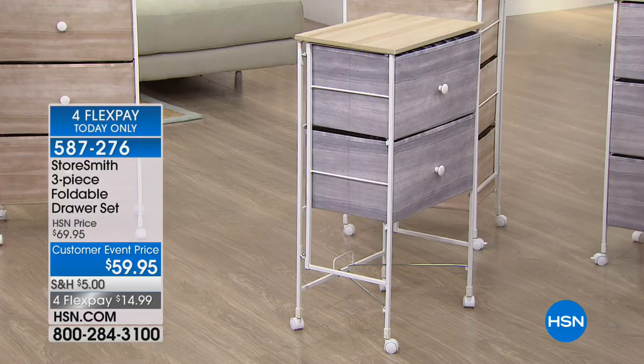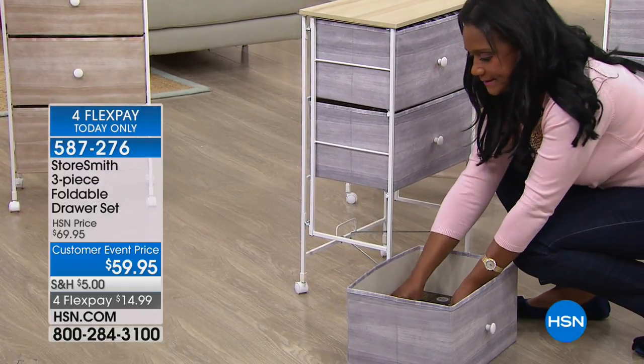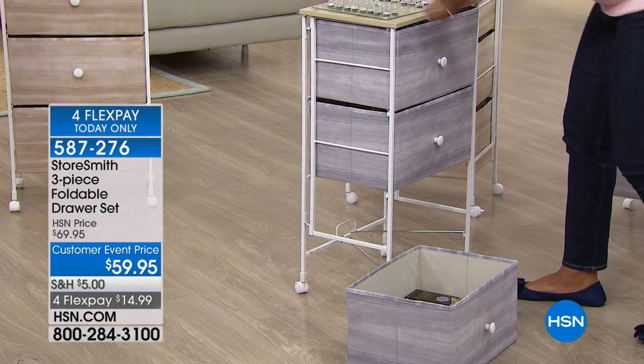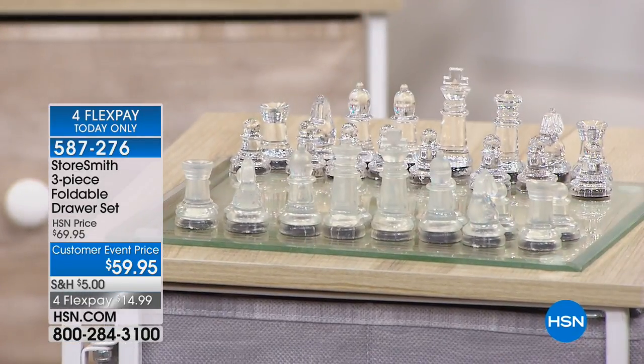Nice, cool surface place. And let me just go ahead, and I'm going to have this replace all these items. I have a nice little chest set here. And those drawers all completely collapse.